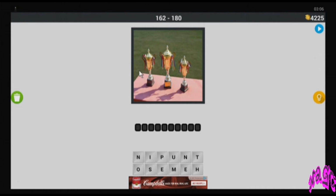So this is trophies. Well, it couldn't be like Triumph. Couldn't be. Well, because Triumph wouldn't be Triumph, be whatever, so to speak.